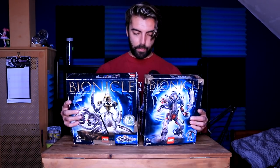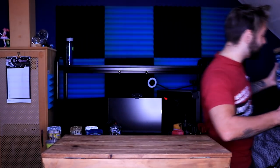But Makuta was sweet, and so was the Mask of Light. I'm not about to take them out because that's hassle, but there you go. Those were the stars of the movies. So next up we have the Kanoka, I do believe they're called. Unfortunately, I wasn't able to collect all of these.